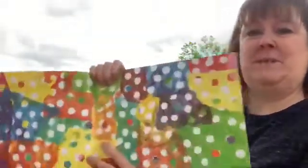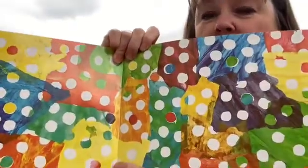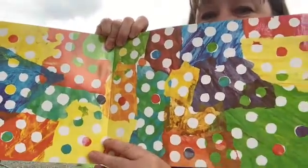Look how colorful this page is. And look at all those holes that the caterpillar ate. There's so many in there.